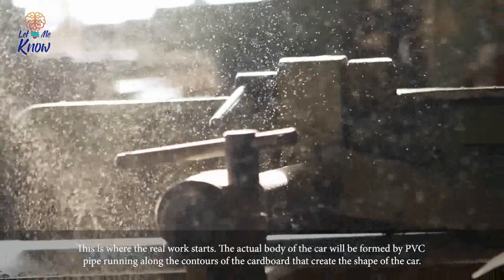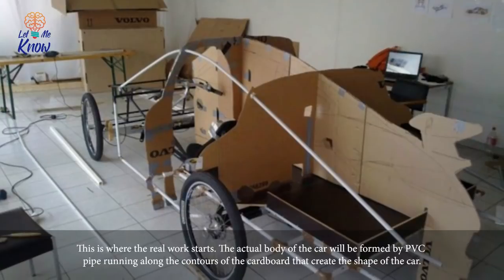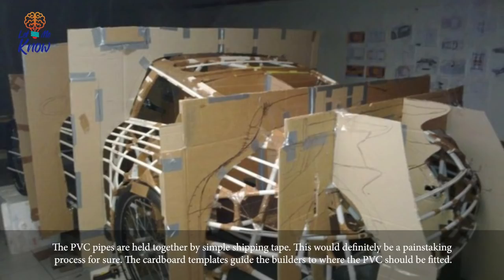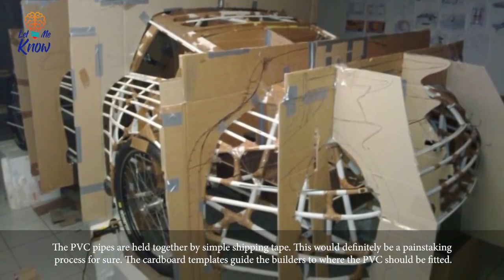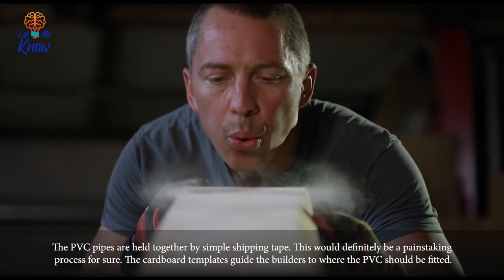This is where the real work starts. The actual body of the car will be formed by PVC pipe running along the contours of the cardboard that create the shape of the car. The PVC pipes are held together by simple shipping tape. This would definitely be a painstaking process for sure. The cardboard templates guide the builders to where the PVC should be fitted.